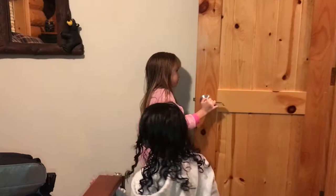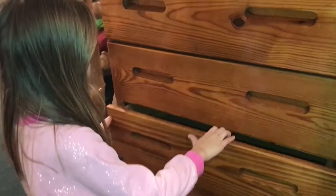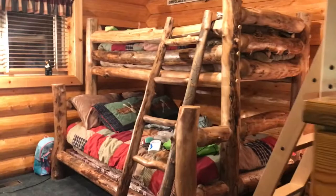Now let's go over here. Over here we have some books, some other designs to make it look pretty. But in here, this is our game thing, like figurines, because we have a lot of games. So let's just close that out. And here we have some shelves. It's really cool. And this is my bedroom and my sister's.